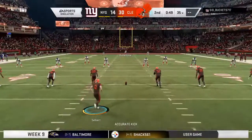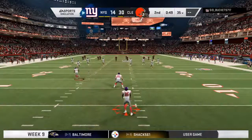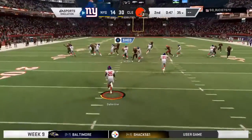So now the other return teams out there, as they'll try to duplicate what they just saw. This is taken at his 4.